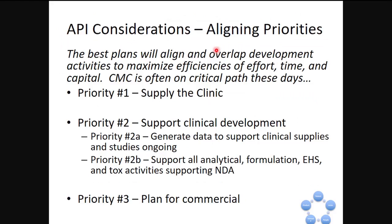So how do we get from where we are to a commercializable API process? Really there's three priorities when you're thinking about developing your supply chain and getting ready for commercialization. Priority number one is always to supply the clinic. Somebody once told me that you never want to be between a patient on a clinical trial and their drug on that clinical trial. It's a horrible place to be. And so we have to supply the clinic to make sure that every study that everybody else wants to do gets well supplied so that we can actually file the NDA.